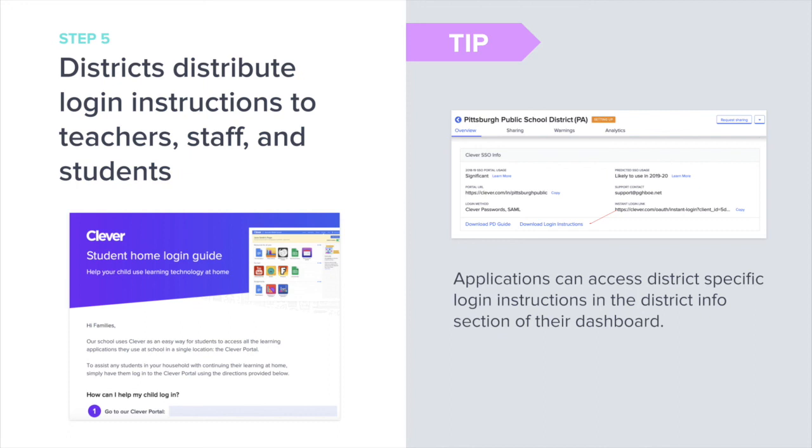Once staff and teachers are trained, districts can distribute login instructions. Applications also have access to district-specific login guides in the district info section of their dashboard. This is another great resource to use as a leave behind with your district after completing a training or just as a reminder throughout the year to prompt teachers on how to log into the Clever portal to access your application. These login instructions are already customized with your application's logo, the district's unique portal login URL, and an indication on what credentials a teacher should use to log in.